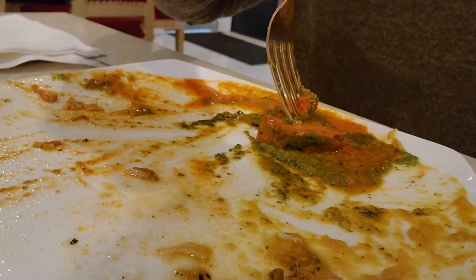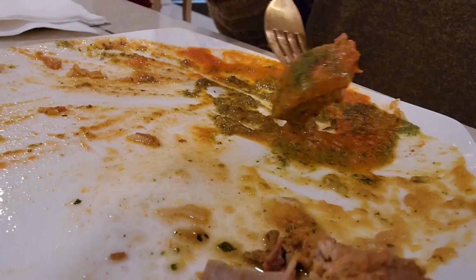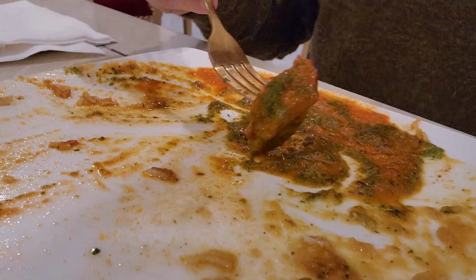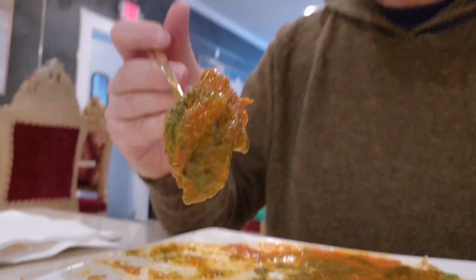So here we go. We have downed this first plate pretty fast, easily, and effortlessly. And it's been a very good start to my first experience of Punjabi Dhaba number 2's buffet.